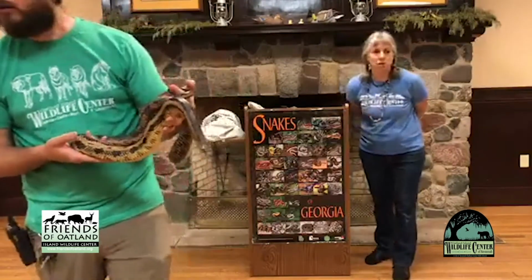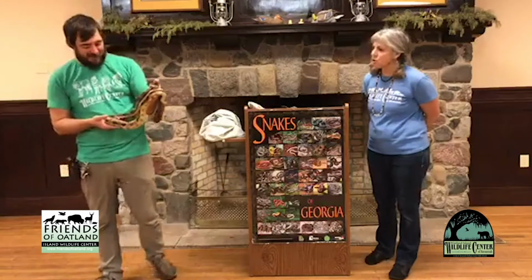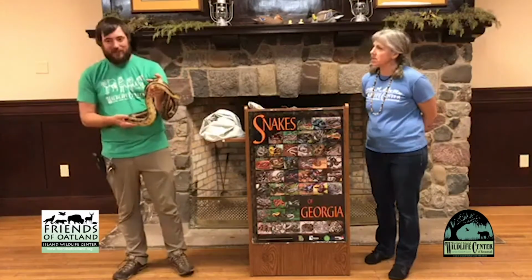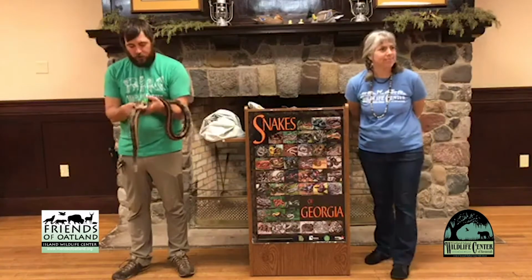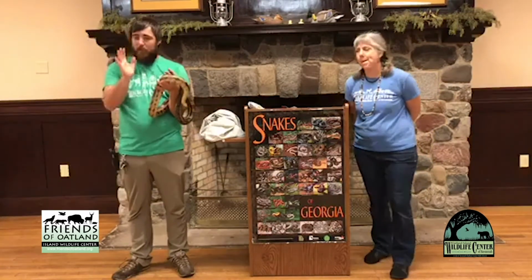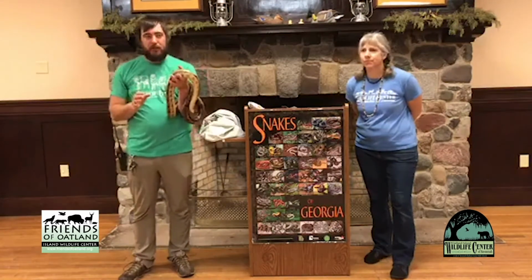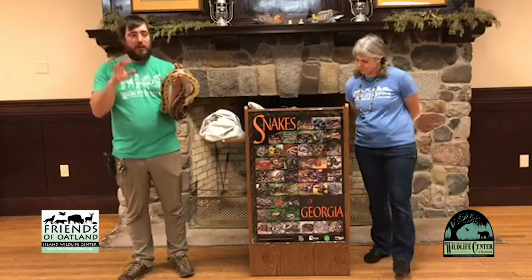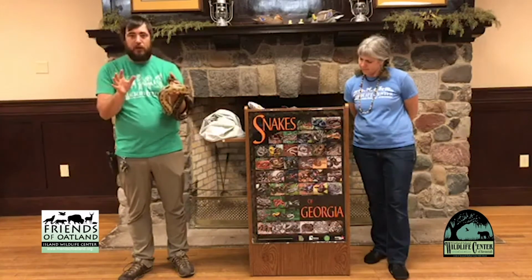And let's see, Marcia says he has beautiful markings. Eric, tell us about those strange markings on this yellow rat snake. Yeah, rat snakes are all about camouflage. Because yellow rat snakes go vertically up in places, they have these vertical stripes and blotching to break up their shape. In the animal world, it's all about breaking up your shape because a predator is looking for your general outline.